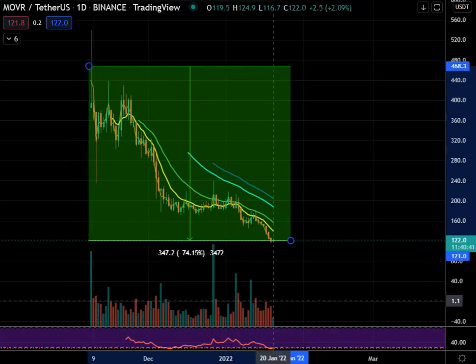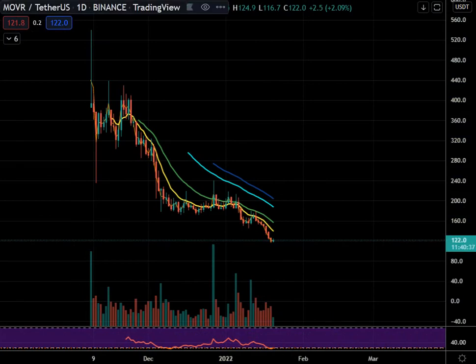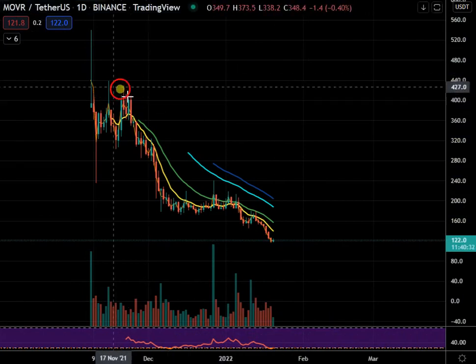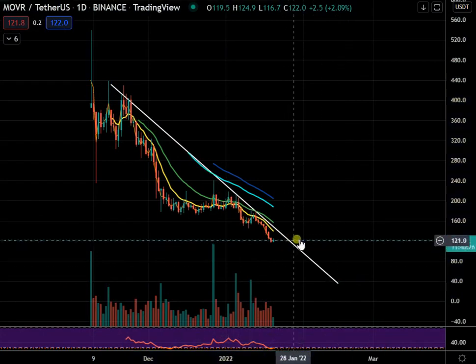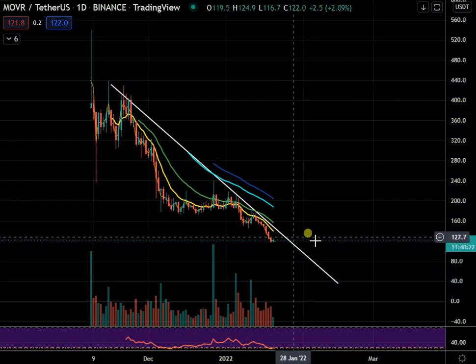But it's early 70s, the drop, and quite often in a bear market, the price can actually fall more than that. So, is it bottomed? It's a tough question. One thing I would look out for is for this trend line to break. If we start to consolidate here and break, that is a better sign.